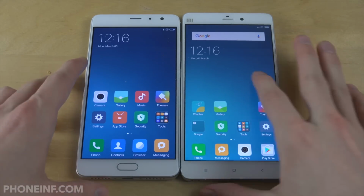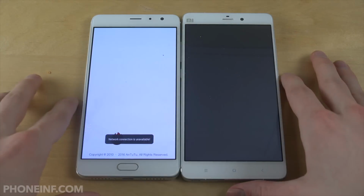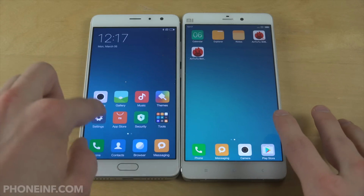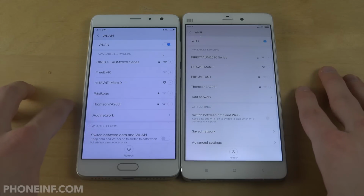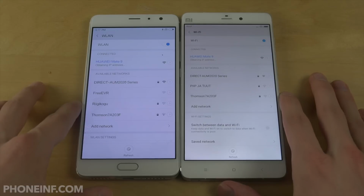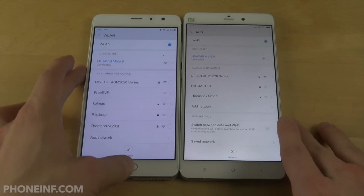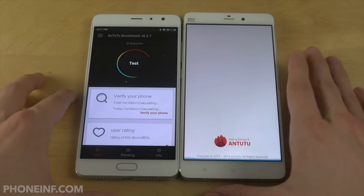Okay, so let's see. I'm gonna run the Antutu benchmark test. We're gonna test a bunch of different things. I'm gonna fire it up here. Are we gonna need an internet connection? We might need that. The good thing is I already have my Wi-Fi ready, so I should be able to connect them pretty fast. Okay, there we go. Sweet. Obtaining IP address on both. Connected. Okay, great. Perfect. And then I'm gonna fire this one up. Okay, great.